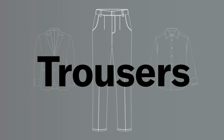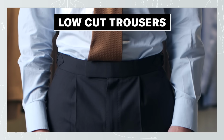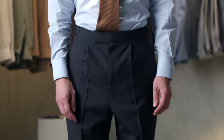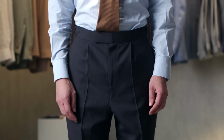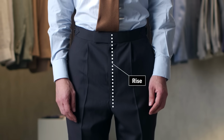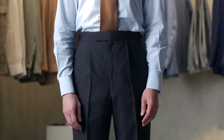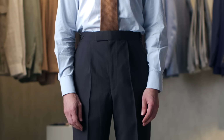Now, let's move on to the trousers. Low cut trousers. Here we're seeing the waist of the trousers sitting low on the hips. The height of the trouser can really impact the level of formality and how well it flatters a person's body. The area between the trouser waistband and the crotch is known as the rise. When the rise is cut too low, it makes the customer's leg look shorter and doesn't pair well with a jacket. A low rise works better on things like jeans that are intentionally casual and typically not paired with a jacket. More often than not, we recommend going with a higher waisted trouser.